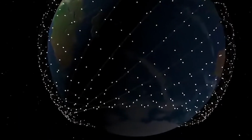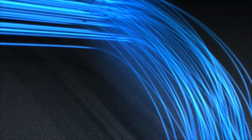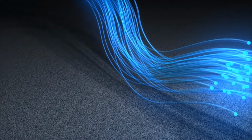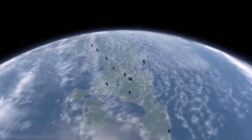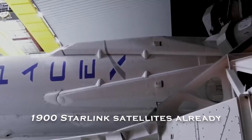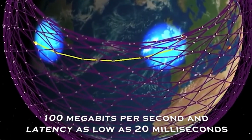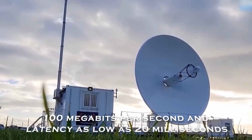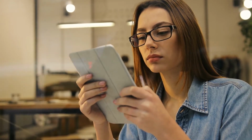It makes sense because Starlink satellites are meant to carry large amounts of data rapidly at any point on Earth. And let's face it, it's not practical to lay fiber optic cables everywhere on the planet. But a satellite internet would be the most practical solution now. As of January 2022, SpaceX has launched more than 1,900 Starlink satellites already, and their network speeds averaged about 100 megabits per second, and a latency as low as 20 milliseconds. So, it's very clear now that satellite internet is going to be the next big thing. SpaceX, with their Starlink project, happens to be at the forefront of this revolutionary technology.